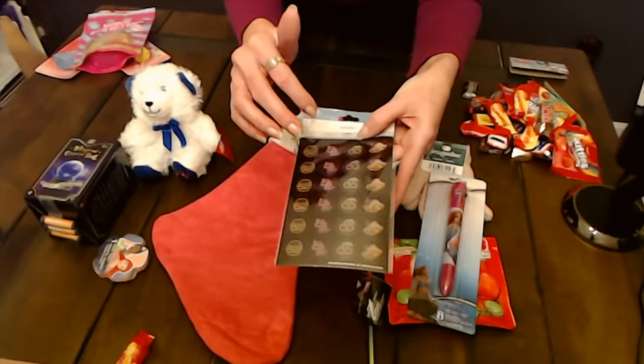Okay, now we have stuff for the 14-year-old. Now I will be the first to admit I have too much. There is no way all of this is going in her stocking. So what I'm going to do with the stuff that won't fit in her stocking is I'm just going to put it in a gift box and wrap it and just leave it like that. But a lot of this is not stuff that I went out and bought specifically for her stocking.